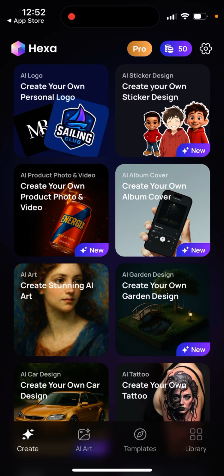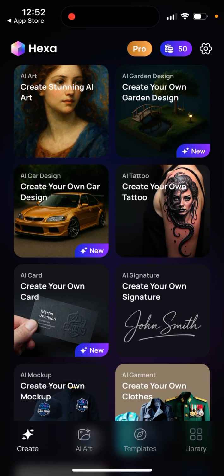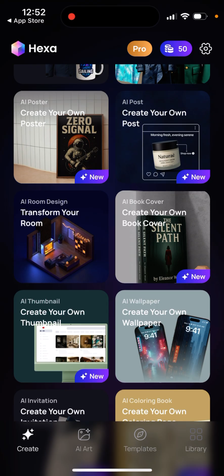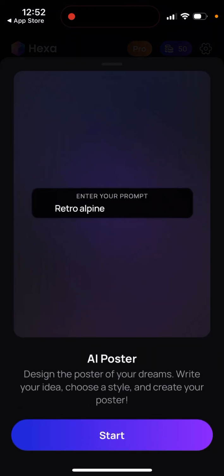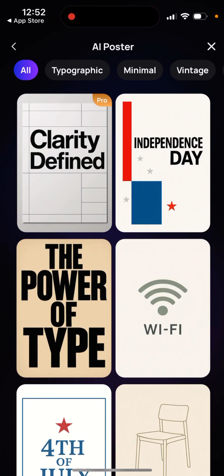So again, AI logo, AI sticker. This is a new AI product, photo and video, AI album cover, AI art, AI garden design, AI card design, AI tattoo, AI card, AI signature, AI mockup, AI garment, AI poster, AI social media posts. So all kinds of categories, everything in one app, which is pretty cool. AI room design, AI book cover, AI thumbnail, AI invitation, AI coloring book, AI wallpaper. So for example, poster, enter your poster. So from scratch or from template. And then you can just see here all kinds of options.